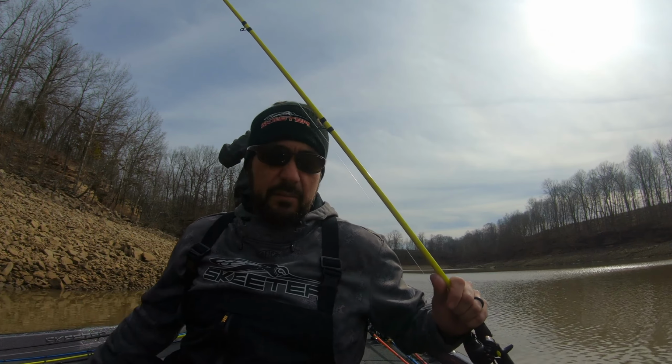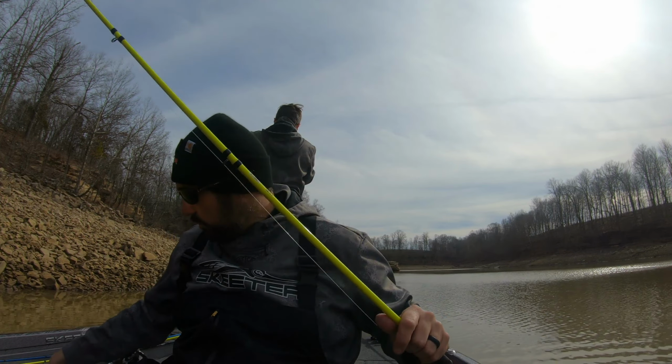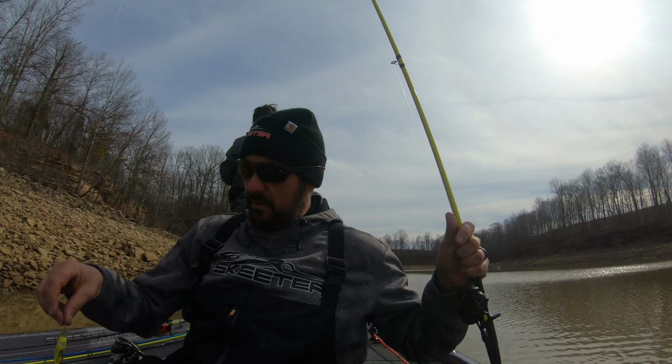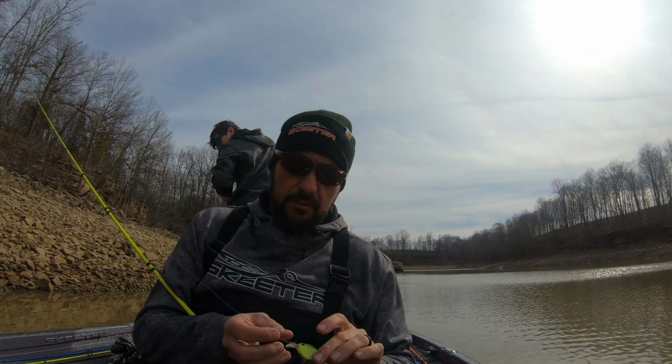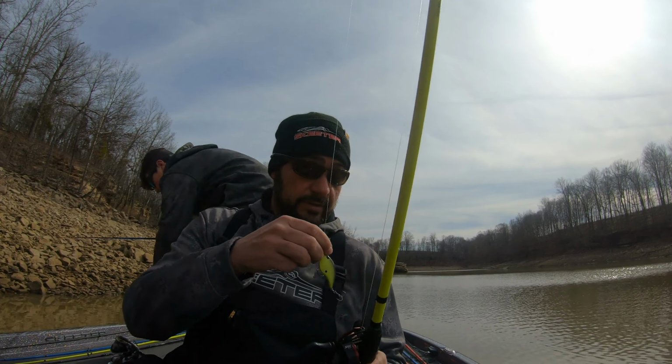But I caught that one on a crankbait, but it was deflecting off the bottom. So when you see fish like that, especially in cold water, make sure you run a crankbait that goes down and ticks the bottom. That's where they're feeding. When I see that, that's the first thing I'm thinking, okay, now I know that that's probably what they're feeding on, more so than the shad.